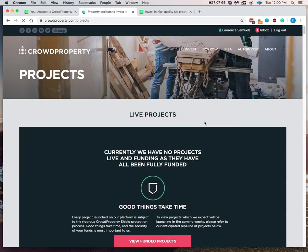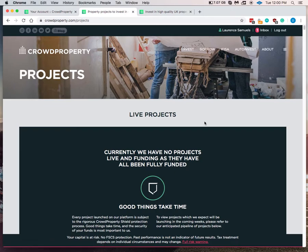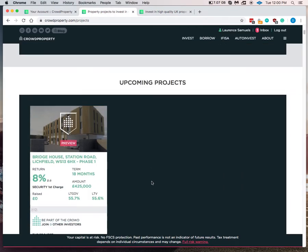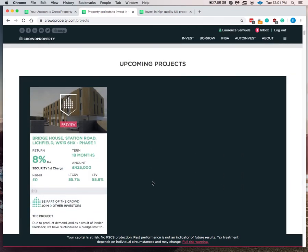Crowdproperty, one of the downsides is it's actually a very popular platform, and I've had quite a lot of readers tell me they've tried to manually invest through Crowdproperty's deals, but what happens is the properties get taken up very fast on the loan deals. So if you log in 5 minutes after the loan has been launched, chances are you're probably not going to be able to get in on that loan. So a lot of people have gone into the auto invest feature, which is up here, and set their auto invest to automatically put an allocated amount of money into each new deal.